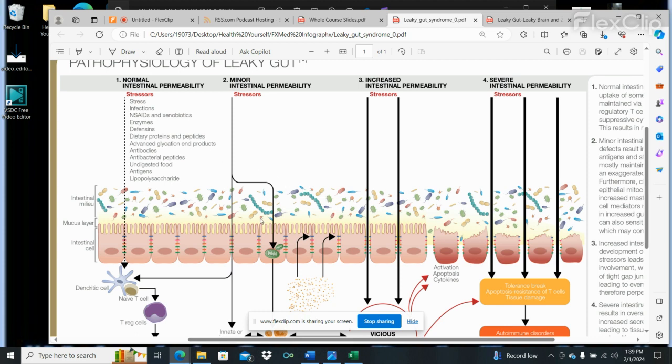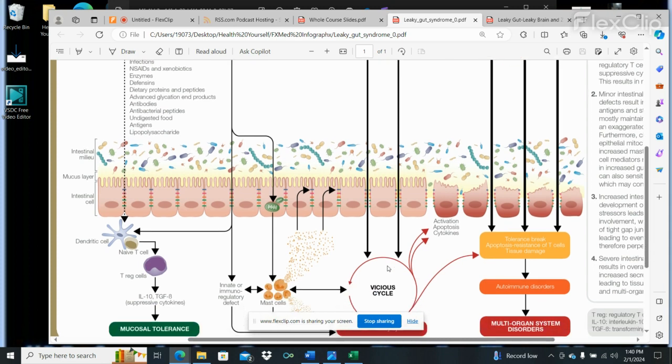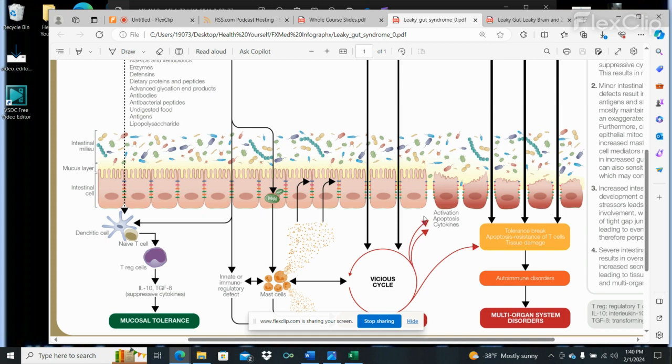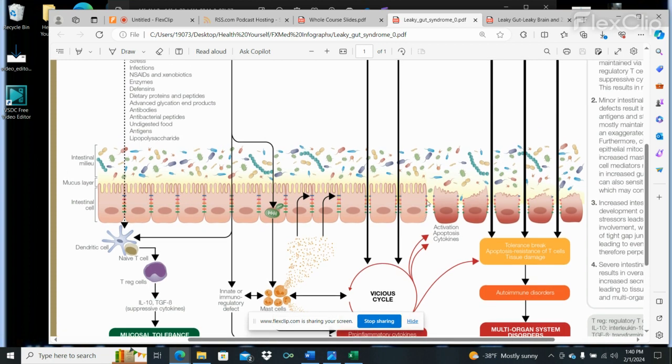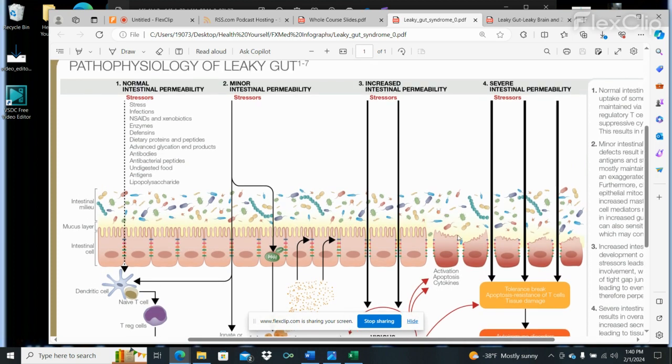these tight junctions here will eventually start wearing and allowing these different stressors to get through your epithelial cells and down into the bloodstream, where immune response will be generated, and these different immune responses come up and will start damaging the tight junctions and the epithelial cells. Once they start wearing down, you end up with a leaky gut. And this plays a huge role in your immune function.